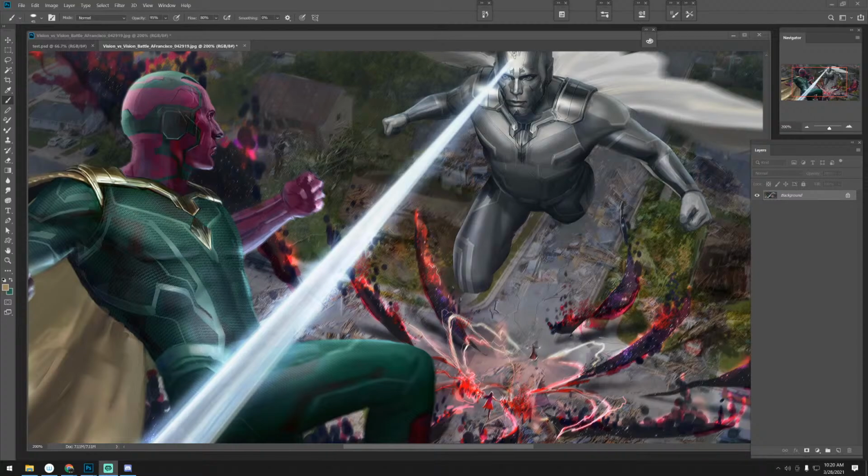I've done orthos for Loki's costume, the Dora Milaje costumes, and other stuff I can mention.